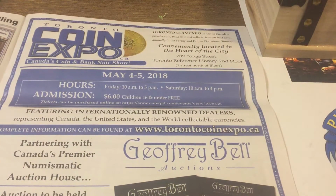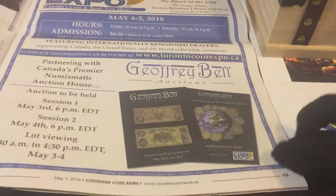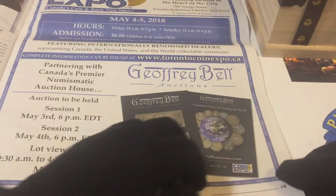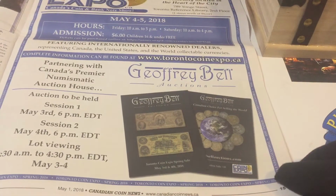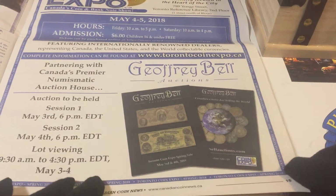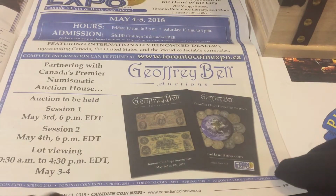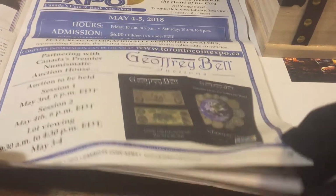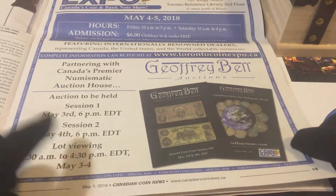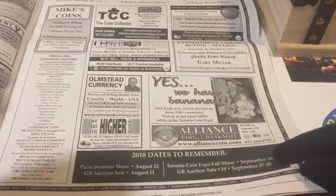So while I'm talking about the Toronto Coin Expo, I'm going to showcase some of my favorite pickups from the show over the last couple of years. We've been religious attenders. It's one of our favorite shows. It's always a great venue and a great time, and we've picked up some great stuff along the way. There's always an auction associated with it, so there's the times for that. If you're looking for some nice stuff in the auction, we've browsed it, but we've never been auction connoisseurs.